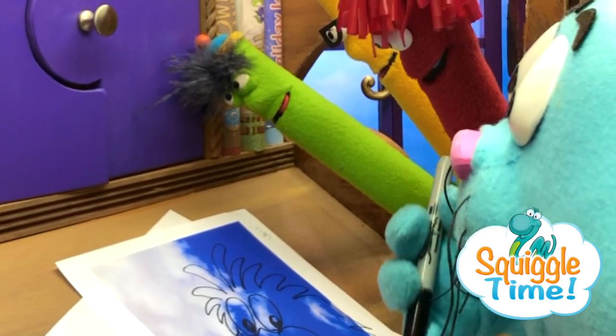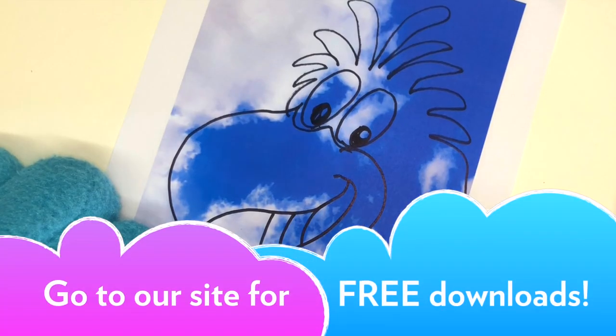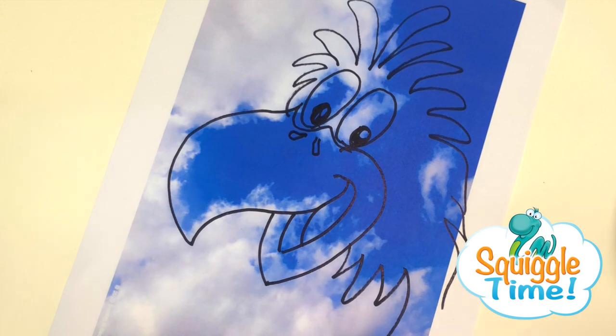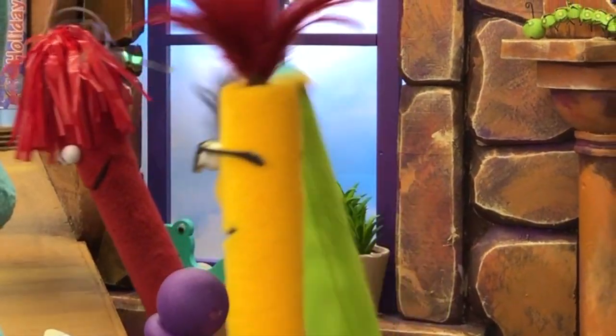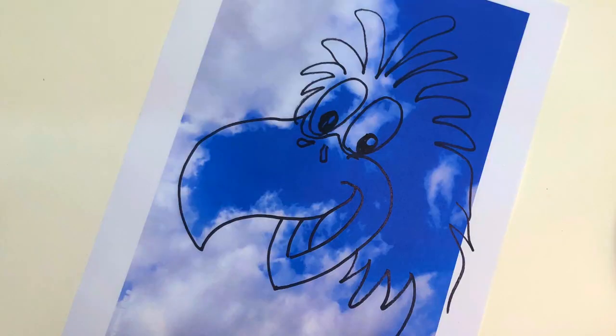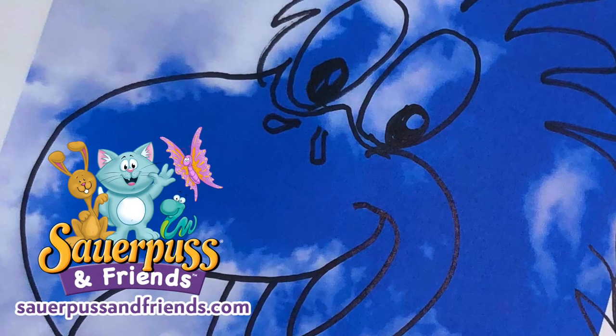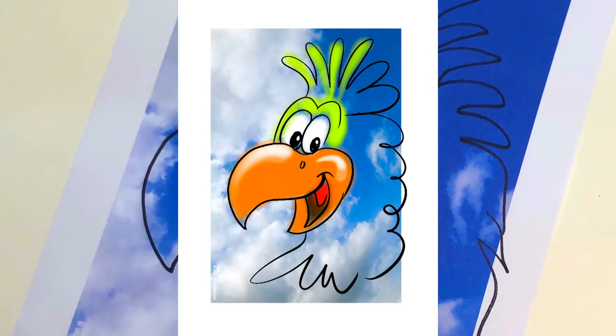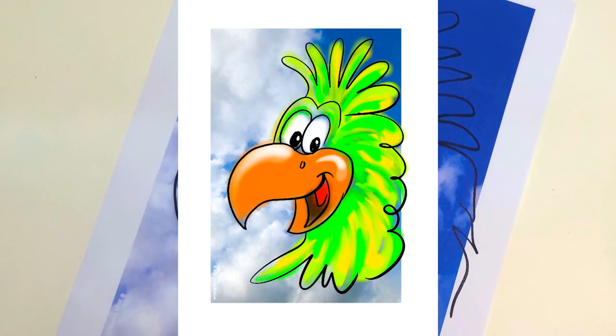Drawing is almost finished. Woo-hoo! I sure love to be creative with squiggle clouds. And here we have our squiggle drawing, this happy bird character. Remember, you can go to our website to download this squiggle cloud. Then you can draw and color your own squiggle time drawing.